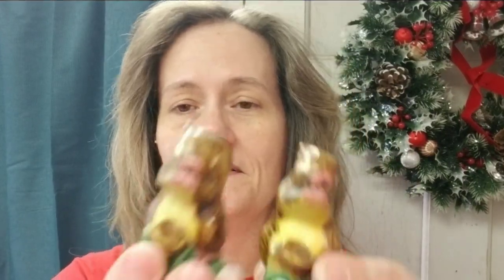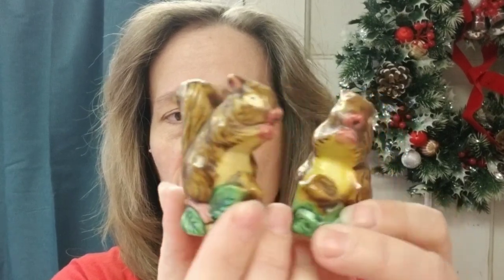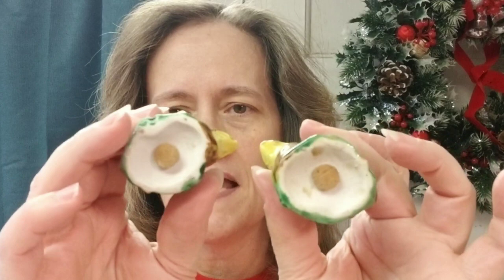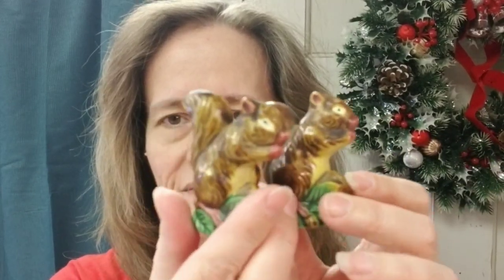Now, these guys actually did have a price tag on them, so I picked these little squirrel salt and pepper shakers up for $2, and they will probably sell right around $10, so I was really happy to grab them. They are in good condition.